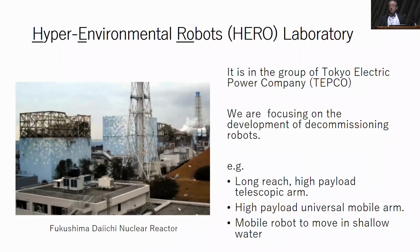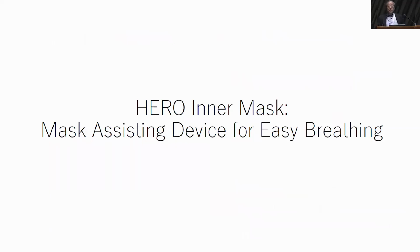For example, a long reach, high payload telescopic rod. It can extend from 2 meters to 50 meters, is very slender, and still can support 10 to 20 kilograms of weight. Also, we're studying a universal mobile robot on the ground, and also inside shallow waters. But this time I cannot go into detail about the decommissioning robot. The audience's specialties may be different, so I would like to discuss some mundane topics.